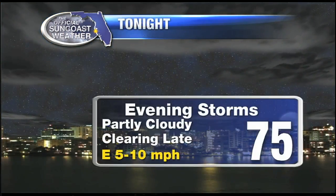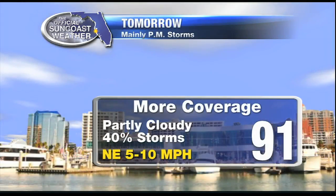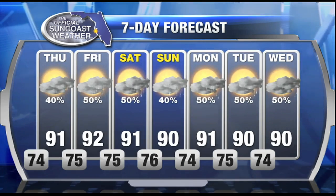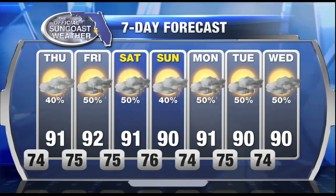Evening storms, for the most part, a few showers. 75 for your low. And then tomorrow, another warm one, 91. More coverage of storms late in the day, not a washout, though, by any stretch. And the extended forecast does call for typical afternoon and evening storms right through the weekend and beyond, although the timing may change a little bit on Monday and Tuesday.